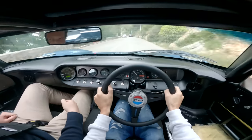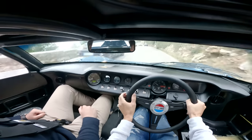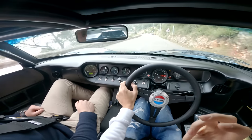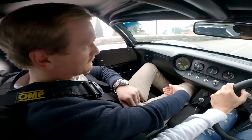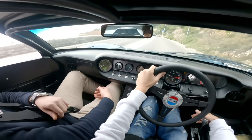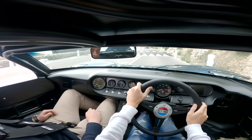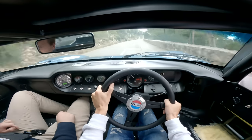The reactivity it has when you shift gears is just wonderful. It's impossible to talk when you're accelerating because there's so much going on. It's the ZF gearbox, 5-speed. It's really, really immaculate. Once you're going, it really is. Here we go now.